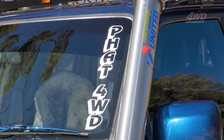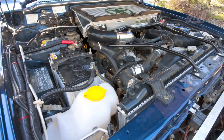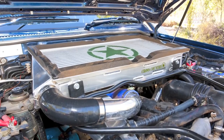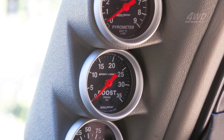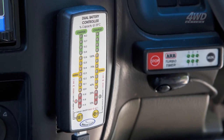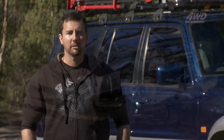I have a 4-inch stainless steel snorkel, which flows into a stainless steel airbox to help the motor breathe better. I've replaced the factory turbo with a custom-built TD05 turbo, adding a top-mount cross-country intercooler and a custom inlet manifold. Inside my Patrol, on the pillar, I have a pyro gauge to let me know the exhaust temperature, a boost gauge and an oil pressure gauge. Moving down to the centre console, I have a dual battery system to let me know what battery is doing what. I also have a Red Arc low coolant alarm. Within the next 12 to 18 months, I'd like to take the family up through to Kimberley and see the Bungle Bungles.